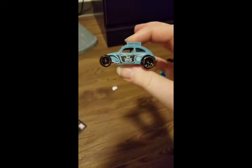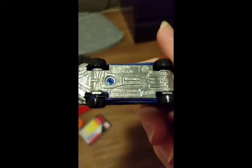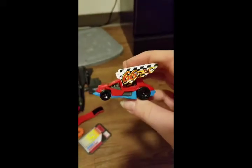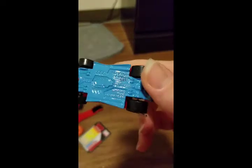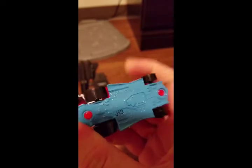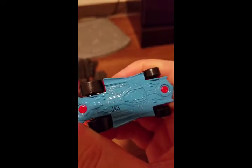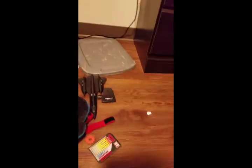And then we got this little Hummer, or a little car that you've seen. Then we got Superman. Superman. It doesn't tell you what it is. Then we got this little dude, which, there it is. It is a Dirty Outlaw. Or that's what the name of it is.